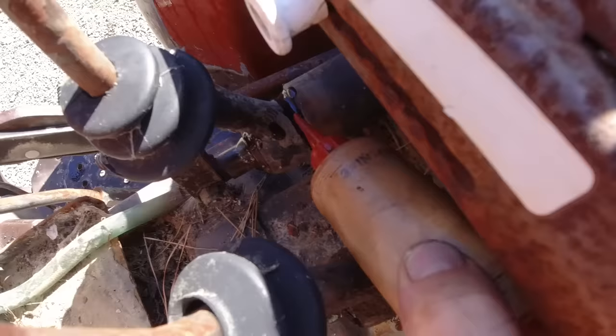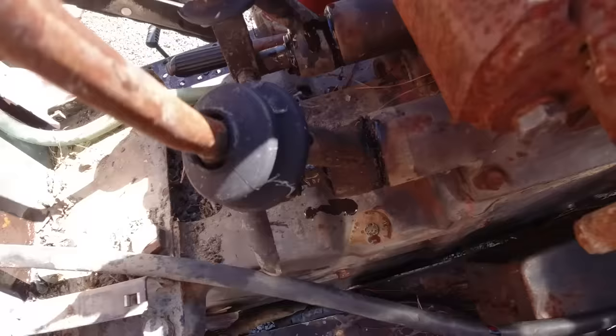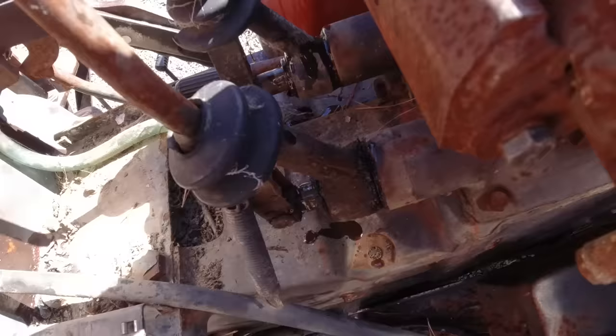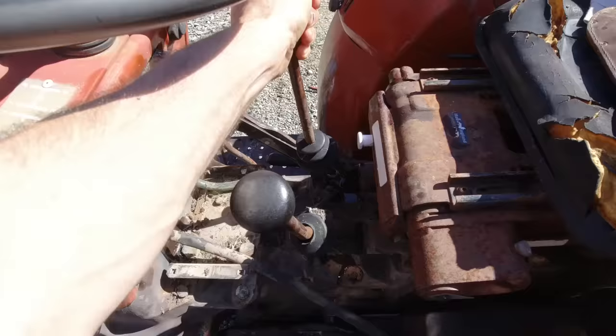Probably didn't help that the gearbox oil was so low either. Let's try that. That's feeling a lot better. Just needed a bit of oil in there, I think. Yep, that's a lot better. I guess sitting out in the rain so long, it's just seized up, you know. That one there is pretty stiff, but it is freeing up now.